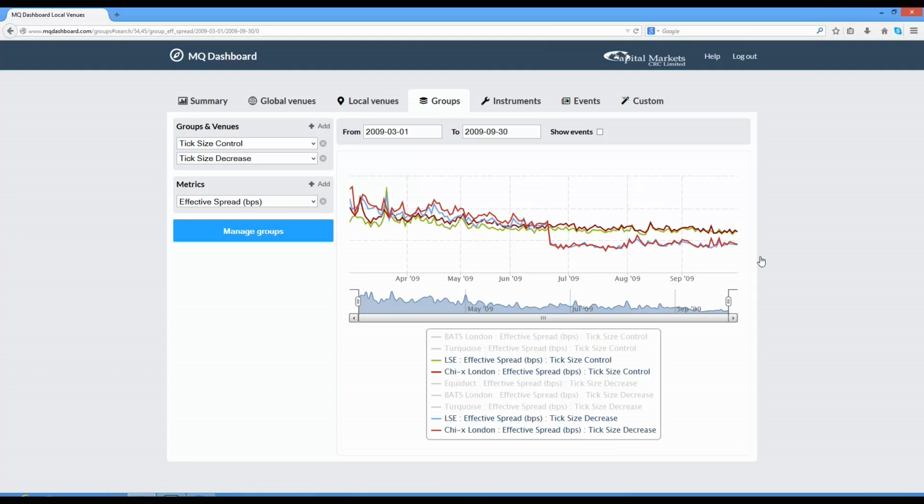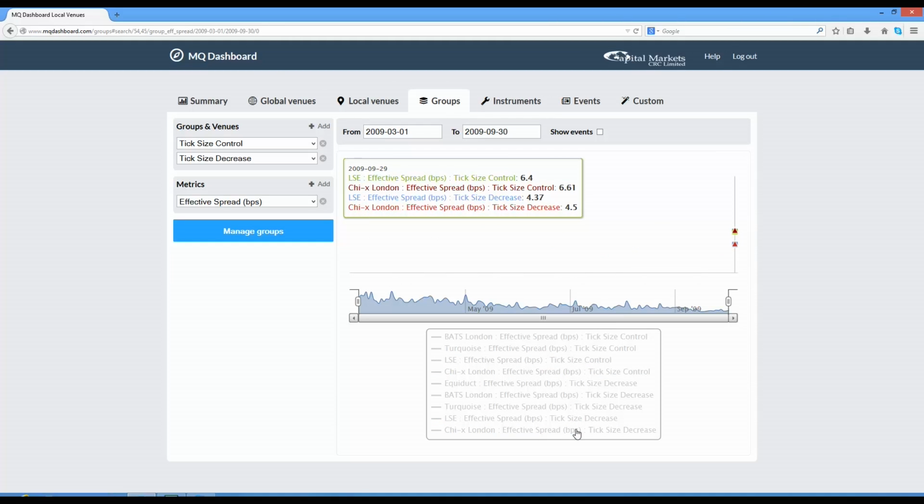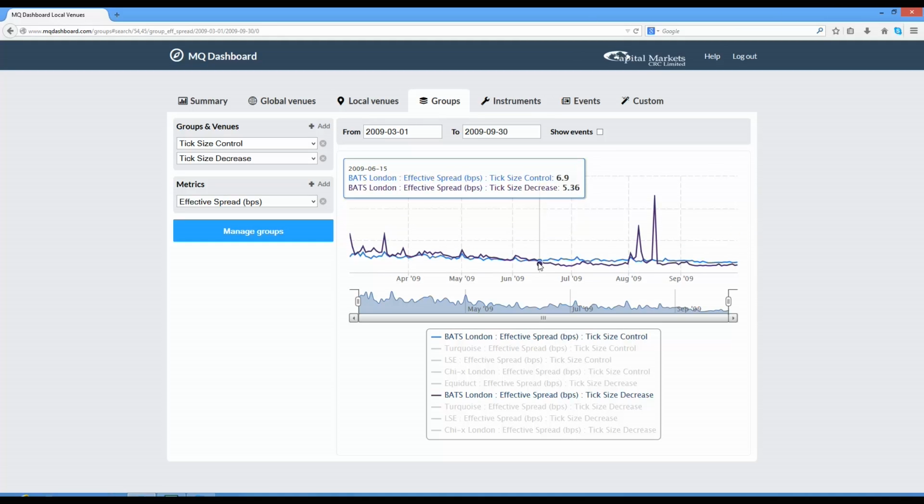Switching to the BATS market now and displaying both the tick reduced group and the group with no change in tick size for the 10 securities pre and post 15 June shows a slightly different result. Here we see a reduction in effective spreads of about 35% rather than 50%. This result is likely driven by the fact that BATS at the time was generally a less liquid market than either the LSE or Chi-X, and likely the same stocks were not as tick constrained on that market.